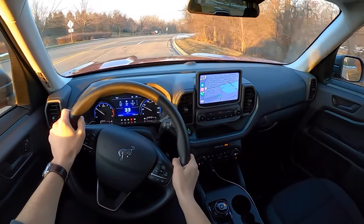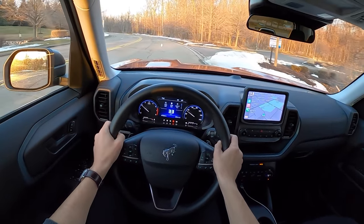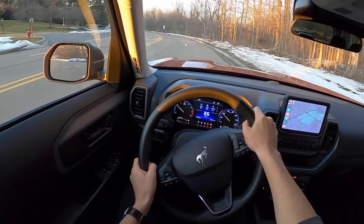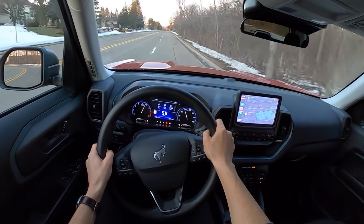Pretty quiet engine, no weird piped in noises or anything like that. Seems like a pretty natural note for a 2-liter turbo. Doesn't sound amazing, but it's pretty quiet and it really does pull well.